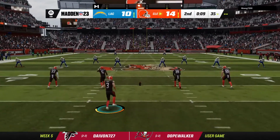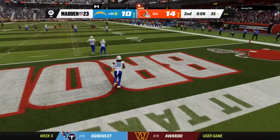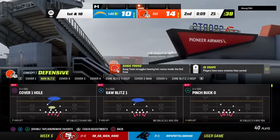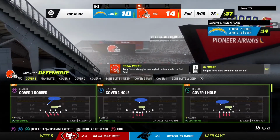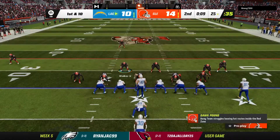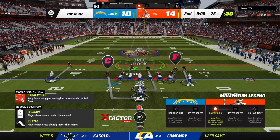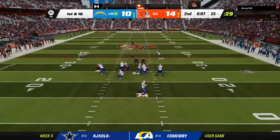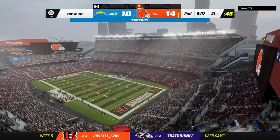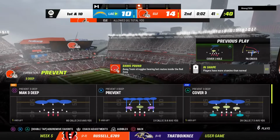So not much time to work with here. 9 seconds remain in the half as this one is away. And that'll carry over the back line of the end zone for a touchback. The Charger drive about to get going. And with only 9 seconds remaining, we'll see how they play this. Herbert off of play action. Williams brings it in. And we're going to get a timeout with 2 seconds remaining in the second quarter.